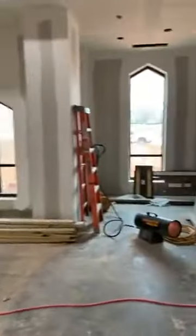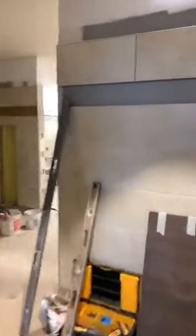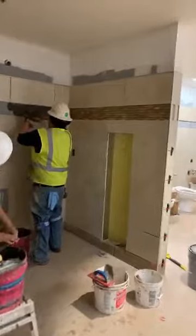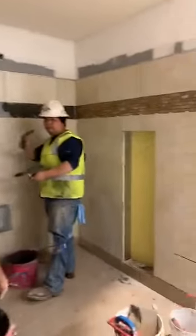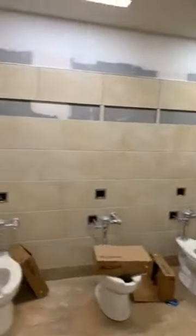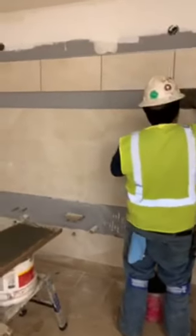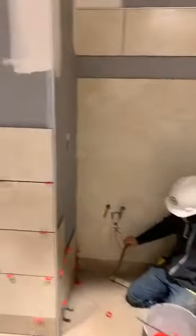But the ladies are going to be really excited because here we're walking into the ladies' room and see some guys putting some tile up here. And you'll notice 1, 2, 3, 4, 5, 6, 7, 8, 9 stalls. Quite a change from the old building. So anyway, some nice tile here they're putting in. Getting all the finishes in here. Looks good, thank you.